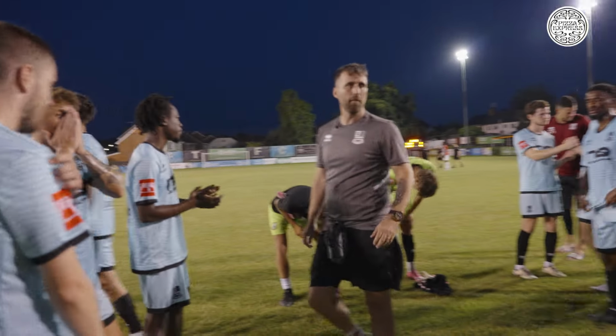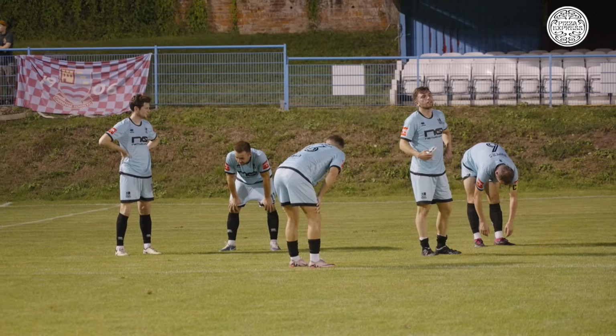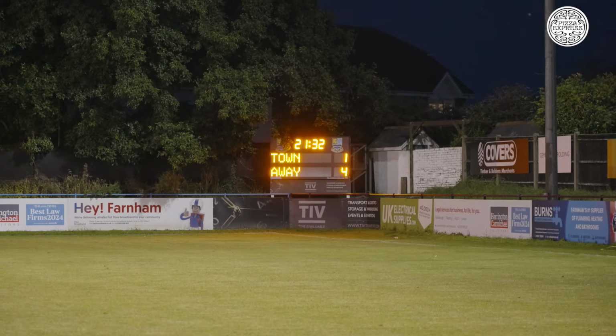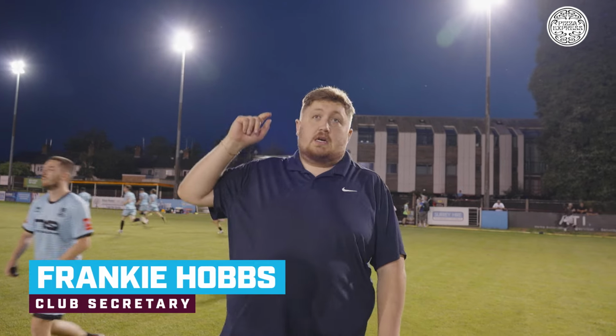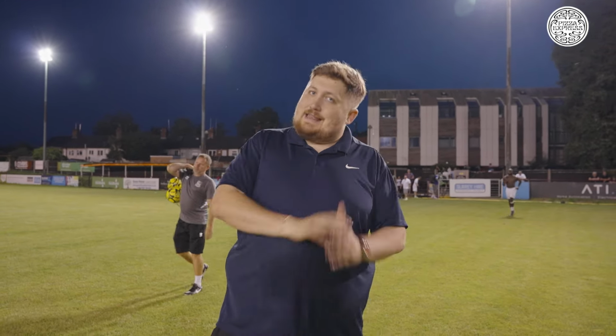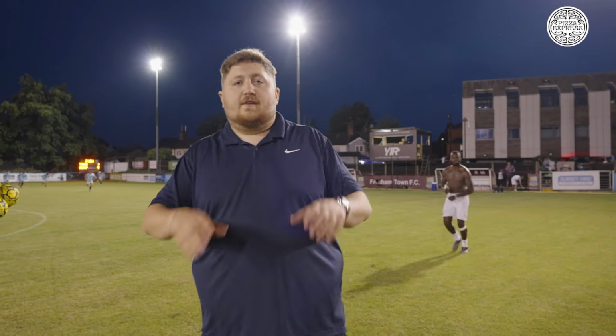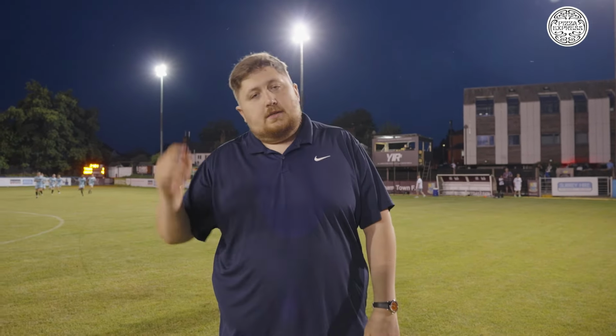Pre-season is over. It's dragged on a little bit, but it's finally done. Not the result we wanted tonight, but Saturday is when it starts. We're away at Tunbridge Wells. I know there's a travelling coach of away fans going, so if you're thinking about it, get down there. It'll be a good day. Season starts on Saturday. The town hopefully progress in the FA Cup. See you there.